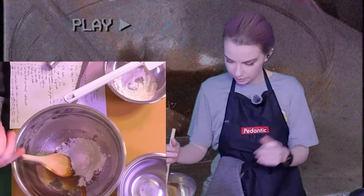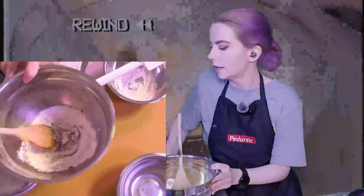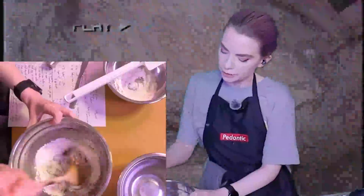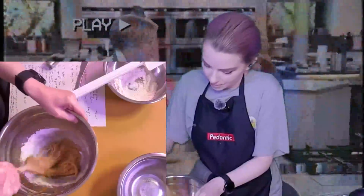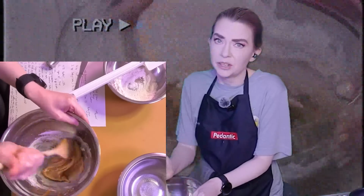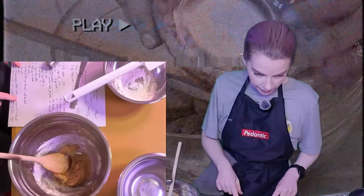Okay, so we added dry to wet, will be stiff. And again, this is the as-intended recipe, so it's gonna be oat forward. Yeah, no, this is very stiff. You guys were not kidding. I haven't cleaned up the flour pile yet, so I don't wanna get a vacuum in here and have everything go everywhere. So that is incorporated. Add oats.